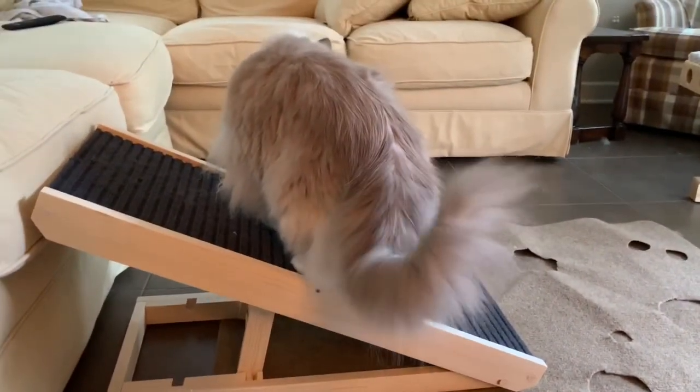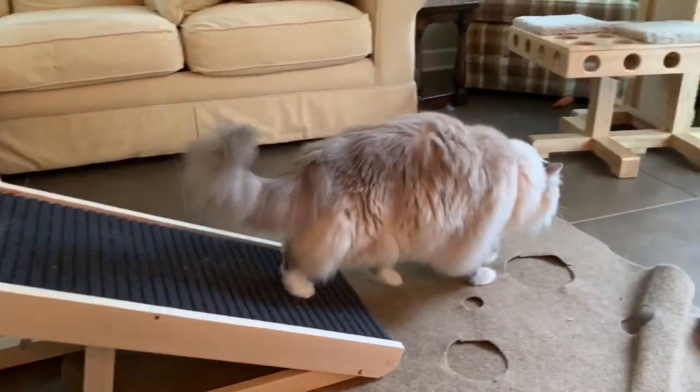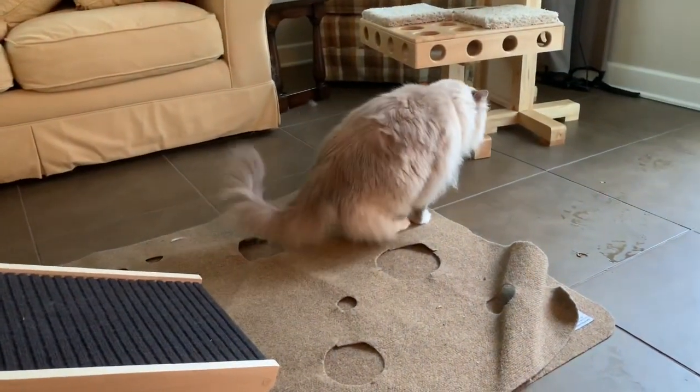I'm gonna use probably soap and water or maybe vinegar and water, but that's it. My cats aren't offended by the smell of vinegar.